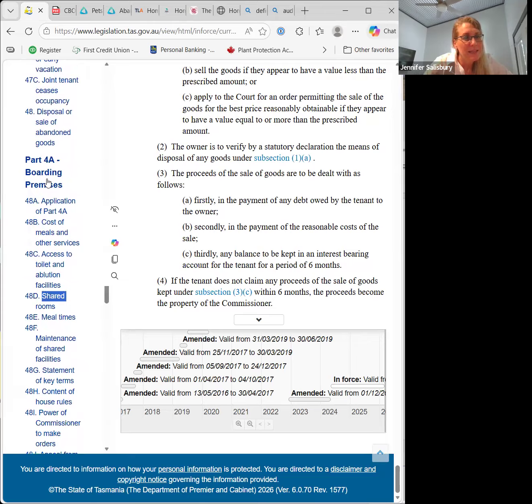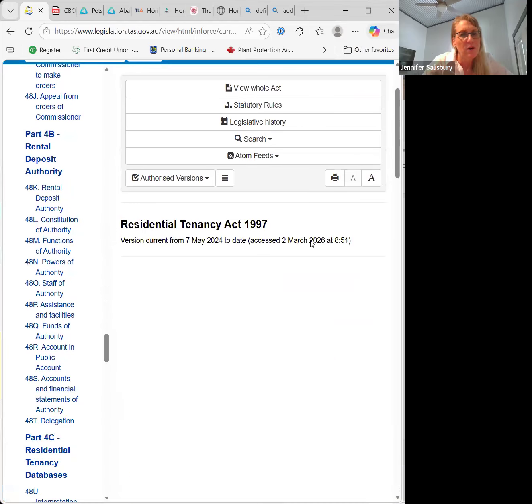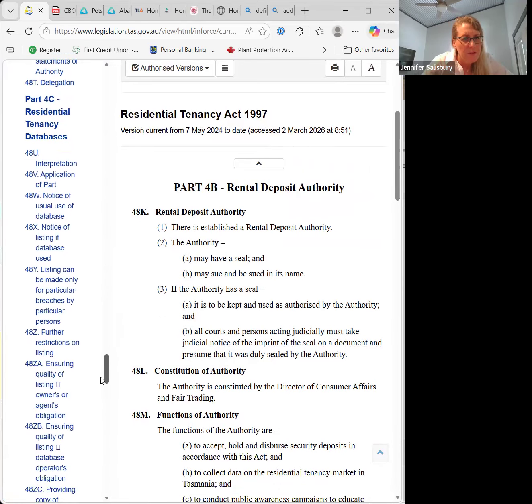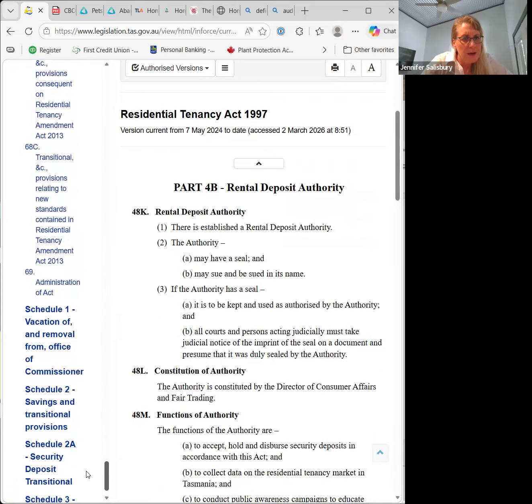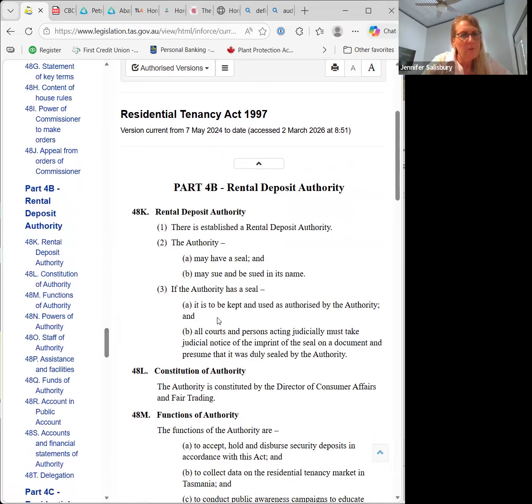Boarding premises. We're not talking about boarding, so let's go down to rental deposit authority, and then we'll scoot to the next one. We're on one of the last bits here. Okay, rental deposit authority. The authority may have a seal and may be sued or sue in its name. Okay, so this is the group that can take the security deposit, rental deposit authority.